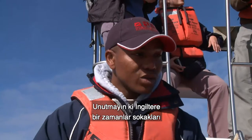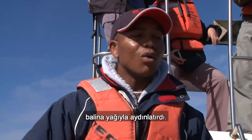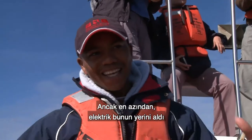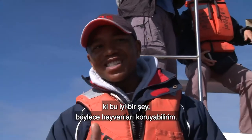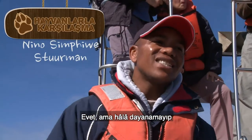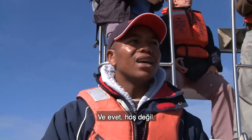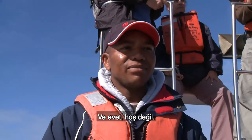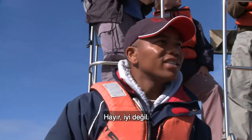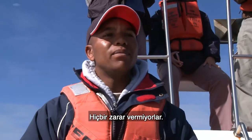Remember, England used to light up the streets with whale blubber. But at least electricity kicked in, which is good, so it can protect the animals. Yeah, but it's sad, there's still countries that are still doing some hunting. It's not nice. No, it's not good. Because these animals are not causing any harm.